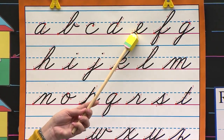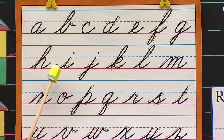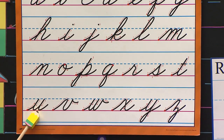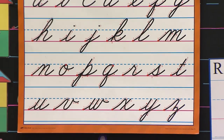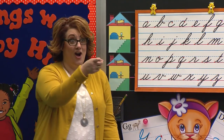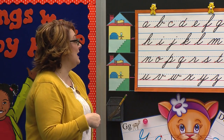A. E. I. O. U. You found them. What are all those letters called that I just pointed to? Vowels. They are. They're vowels. Way to go, Luke. I like that hard word.